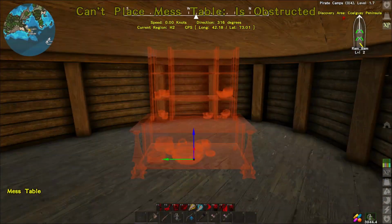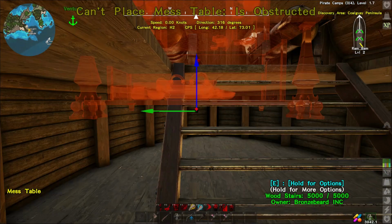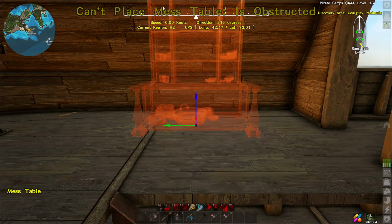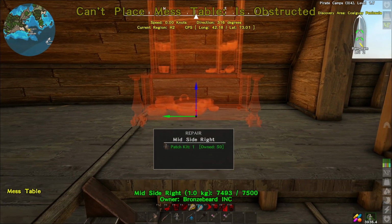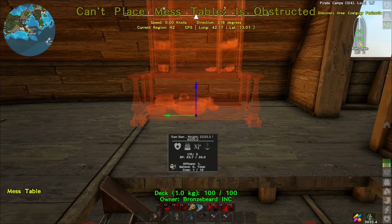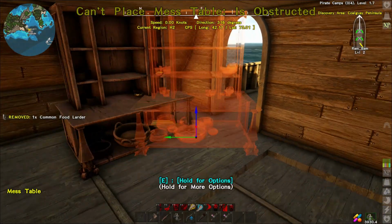You can swap in the doors. The only stairs I found that I could swap was the stairs going down below deck. And you can place different things on the ship, which you'll see in the video in the background, and we'll go over the video again when I finish going through this.